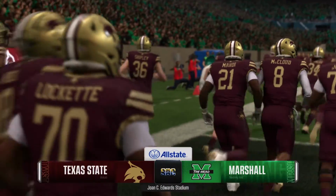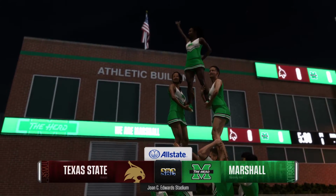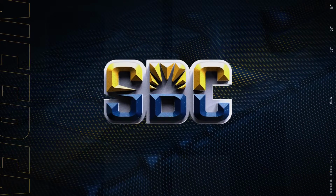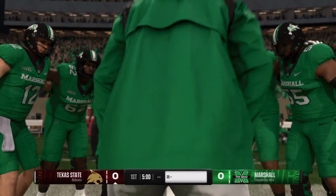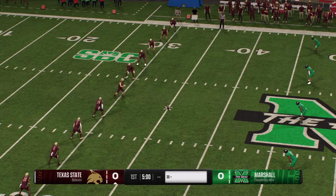As we'll see a squad from the Sun Belt, the Texas State Bobcats, taking on another team from the Sun Belt, the Marshall Thundering Herd. For EA Sports College Football, Reese Davis with you alongside David Pollack and Jesse Palmer. Time to get this game started. And the Bobcats will kick it away to start us off.